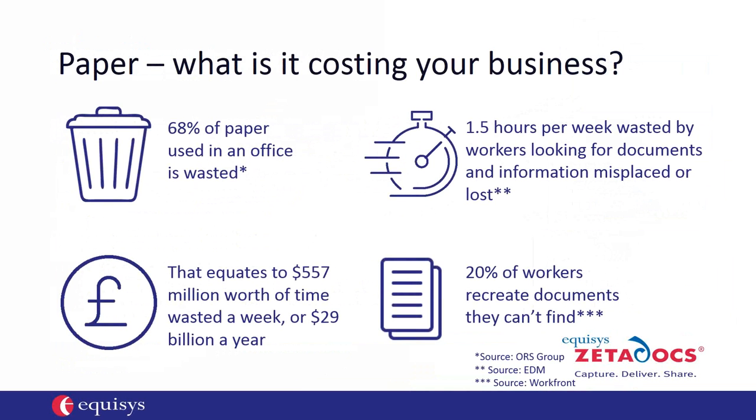So let's kick off by looking at the financial and time costs of paper to businesses. The average office worker uses 10,000 sheets of paper per year, but it is estimated that 6,800, or 68%, of these sheets of paper are wasted. Reasons for wasted paper include printing documents unnecessarily, printing duplicates, failing to use the duplex function, or just misplacing or forgetting about printed documents. There are so many different scenarios of when multiple people print the same document. It could be that a customer has reached out to more than one person asking for the same information, and so multiple people print out documents without knowing it.